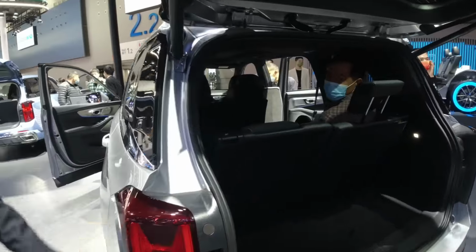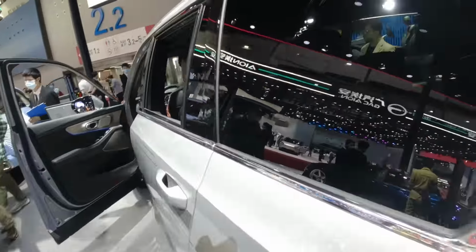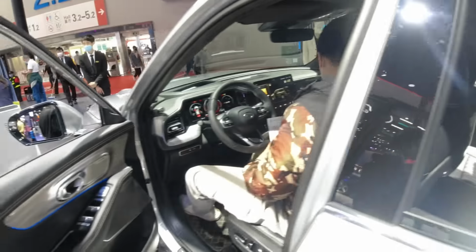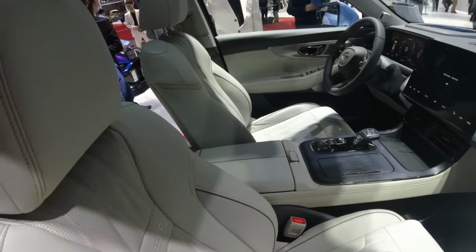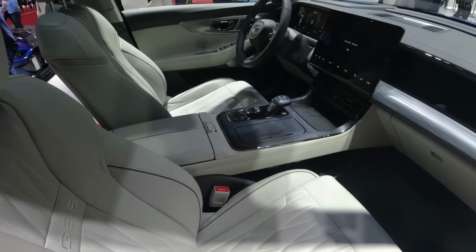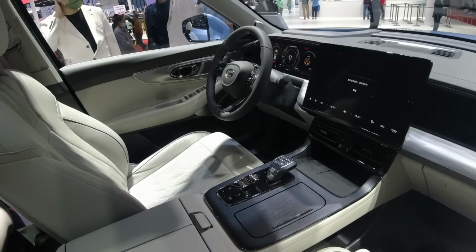Three-row seating in the GS8, all right. Sort of comfortable. Yeah, I like the look of the nice seats here, but long-term, man, they're just going to get dirty. The new GS8 looks great.